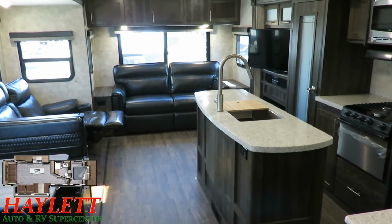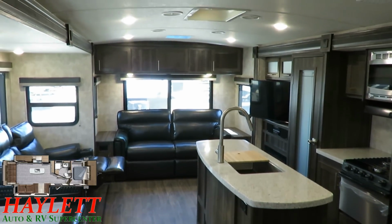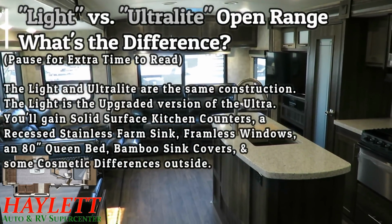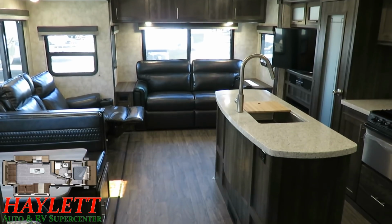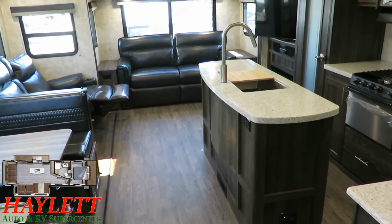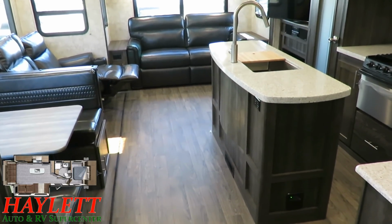But the furniture, the air conditioning, the heating, the insulation package, all that's the same. It's only a couple little cosmetic variances between the two. For some reason, some people like one in a Lite, one in an Ultra. I ain't figured out why. I just know that these are the ones that people tell us we should carry based on what they purchase and what they don't purchase.